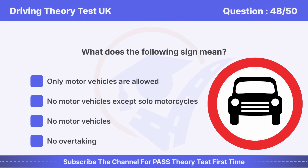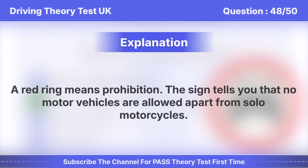Question 48. What does the following sign mean? Option A. Only motor vehicles are allowed. B. No motor vehicles except solo motorcycles. C. No motor vehicles. D. No overtaking. Answer is B. No motor vehicles except solo motorcycles. A red ring means prohibition. The sign tells you that no motor vehicles are allowed apart from solo motorcycles.